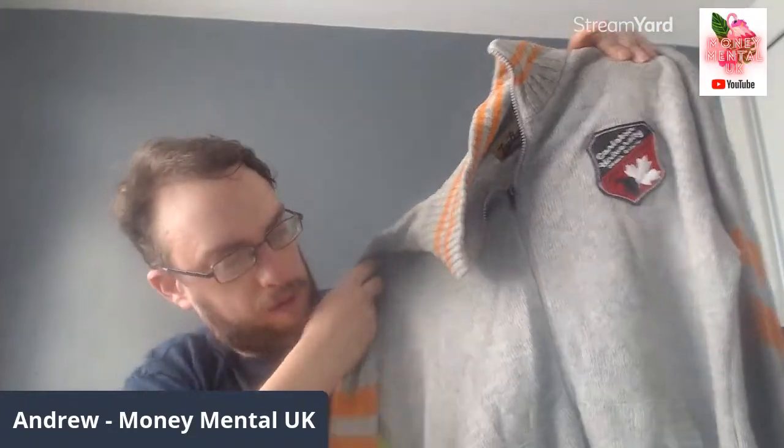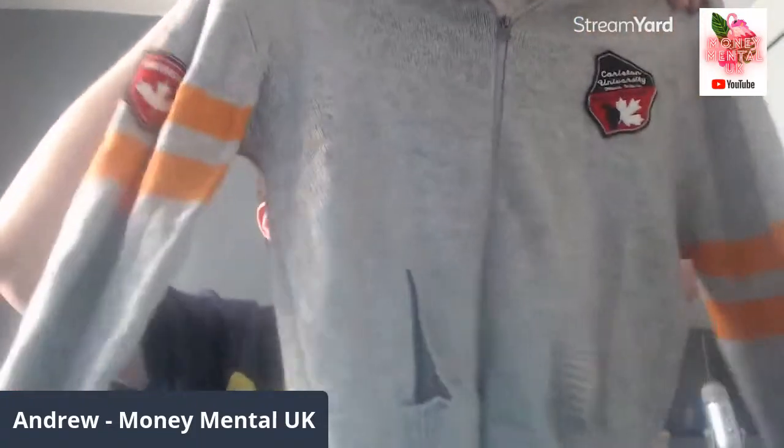Joe Browns quarter zip, which feels like wool. 60% wool, 40% nylon. Yeah, a Joe Browns. No, no, it's a full. Is it a full zip? Yeah, full zip. Joe Browns full zip cardigan.